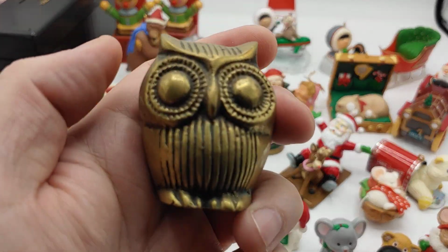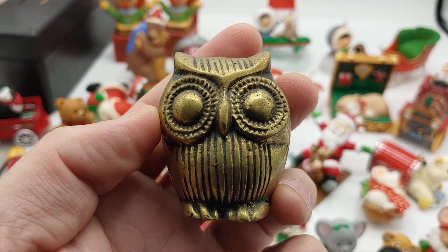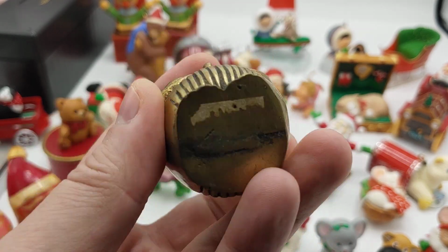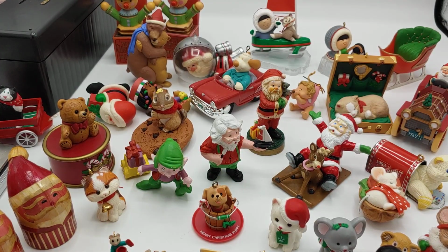Oh, and if anyone likes owls, I know there's another channel. I was thinking of sending this to Guy in Florida. It's a cool little brass owl because he's got a big owl collection.